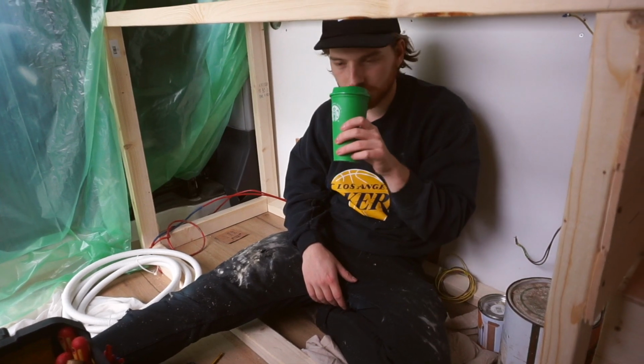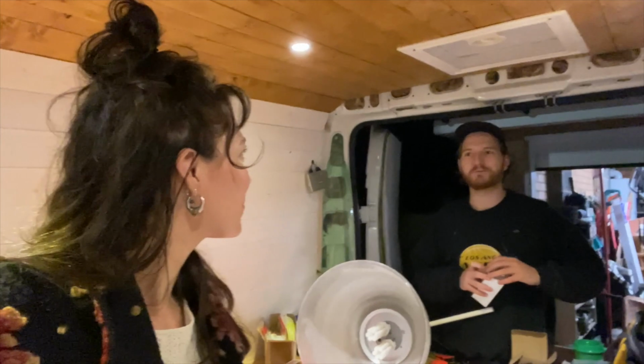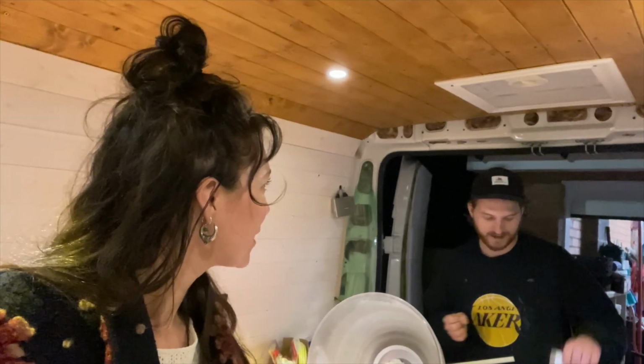Hi guys, we're coming to you from my phone because the camera ran out of battery and it's charging upstairs. Look at this. George has wired up the lights and now we have a functioning van with electricity. Well done, babe. Just got to figure out one fault, which is in the roof fan, but I don't know what's wrong with that yet.